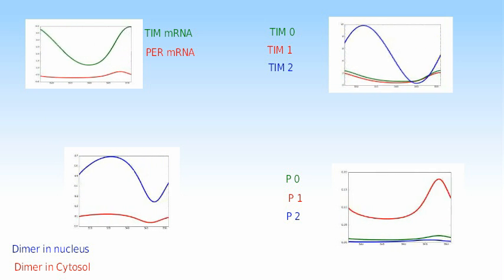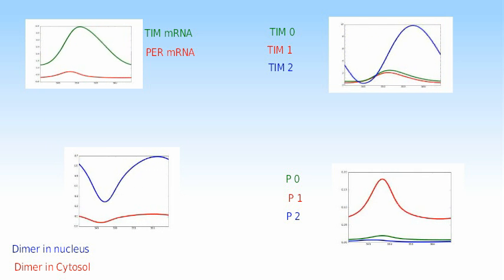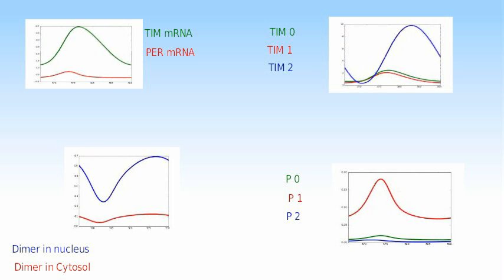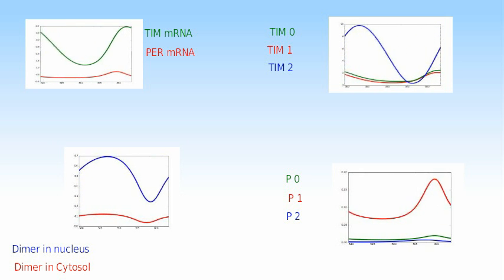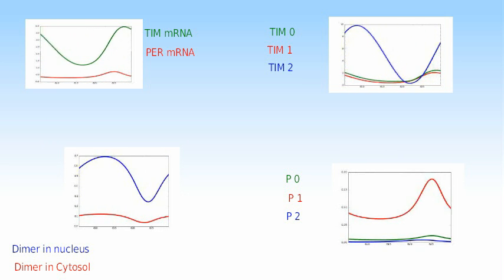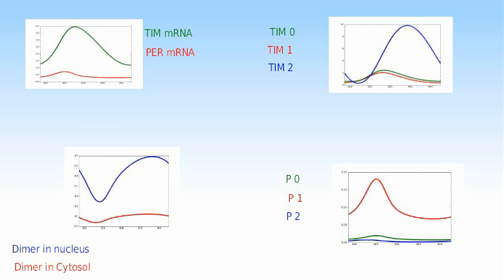So, with this simulation, we can observe a simple self-regulatory process that can oscillate even in darkness. Also, this is an example of some kind of delay.